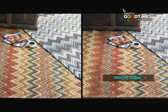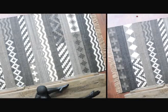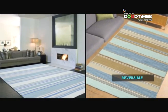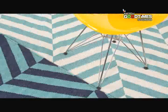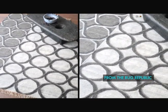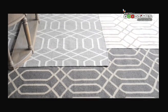For a geometric but less on-your-face style, go with these rugs that remind you of Indian and African tribal artwork. And then there are reversible rugs in beautiful colors and patterns that are extremely practical. When you don't have the time to get your carpet cleaned, simply flip it. And finally, if you prefer subtlety, try these options of monochromatic rugs that will suit your temperament perfectly.